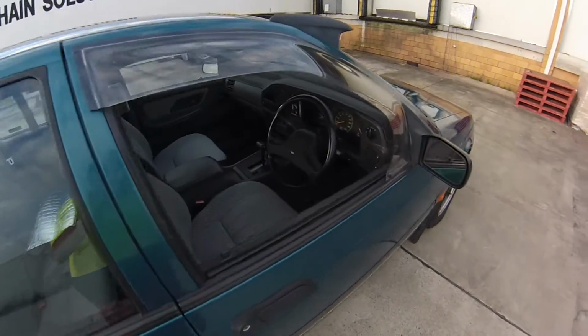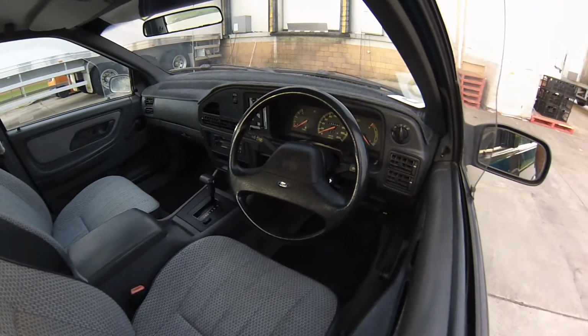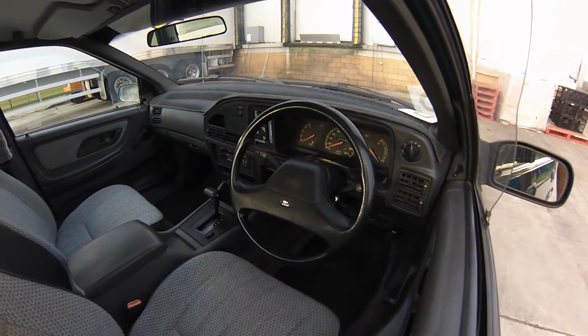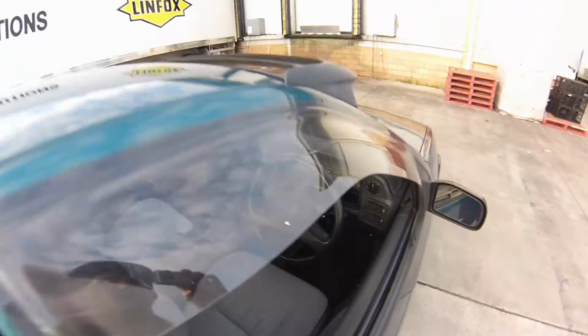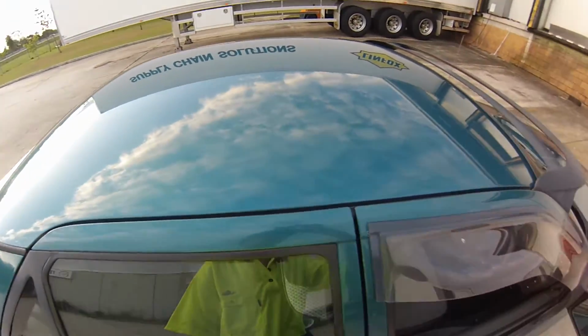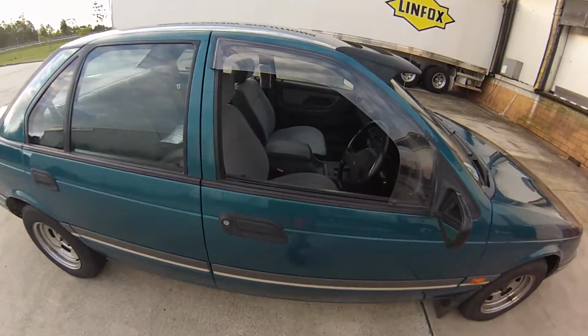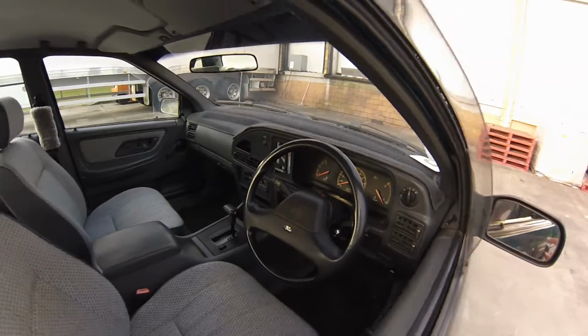It's a 3.9 litre straight six, automatic, 4-speed. It's only got 133,182 on the clock, and for its age, that's pretty incredible, because most of these have got paint fade on the bonnet and the roof, and the roof's still got a clear coat, still immaculate paint. Original seats, mostly an original dash, original pretty much everything.